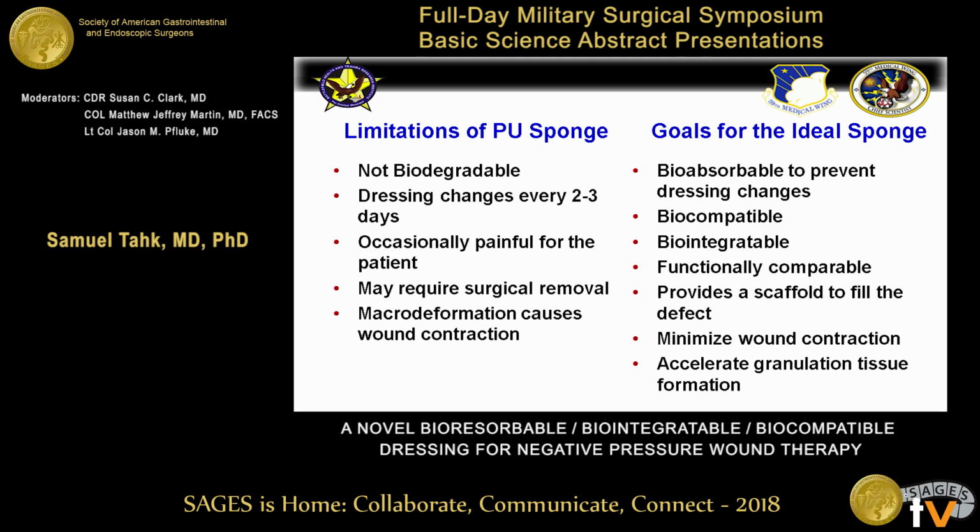So the main sponge used today is the polyurethane sponge, but it has its limitations. First of all, and most importantly, it's non-biodegradable, meaning that it has to be changed every 2 to 3 days, which causes excessive pain for the patient and sometimes requires take-backs to the OR for dressing changes. If it's left in and not removed properly, it may require surgical removal, and it acts as a foreign body and increases infection. It's also known to cause quite a bit of wound contraction.